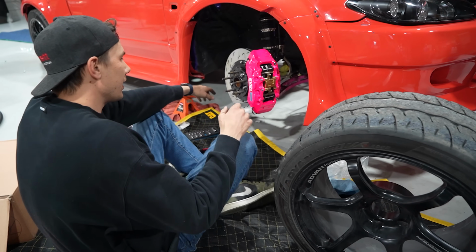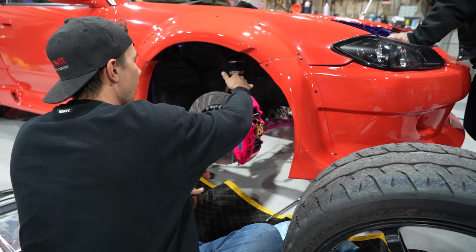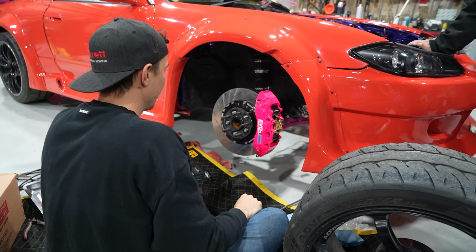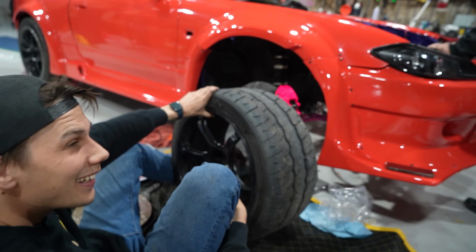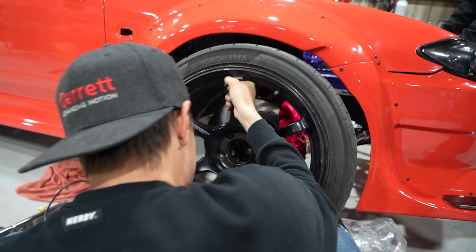Is this the correct way that rotors need to spin? I think it just needs to be this, right? Like that has to scoop up the air because there's an arrow pointing that way. They actually put it in the groove of the rotor so that you know it's meant to be going that way. Dude, that's a big brake kit. I think we're gonna be A-okay. I don't see there being a problem here.